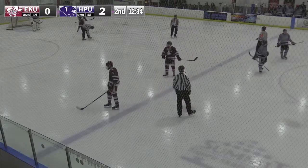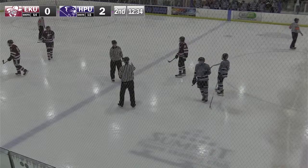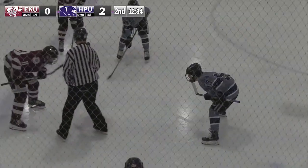And a little bit more lighthearted here compared to a little bit earlier. Seeing some smiles here, some laughs. It's good to see considering how this game started. Yeah, it's definitely a bit of a momentum switch there.